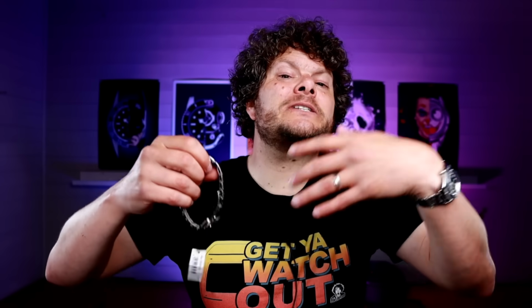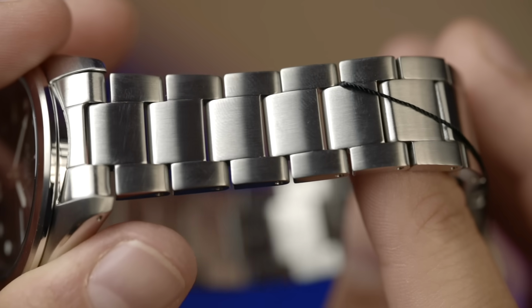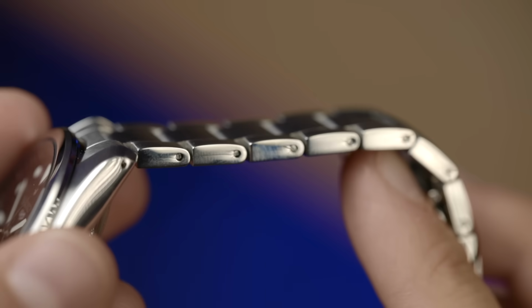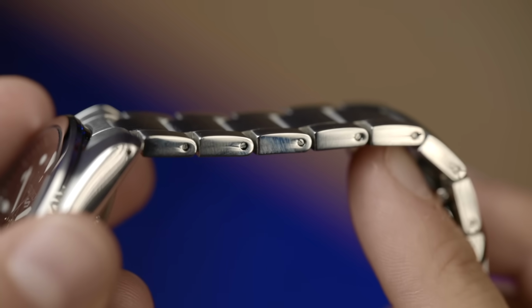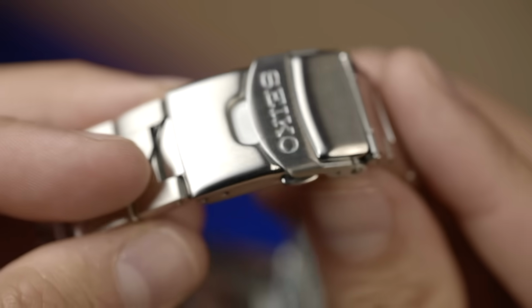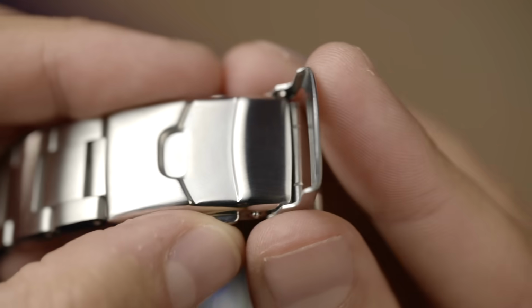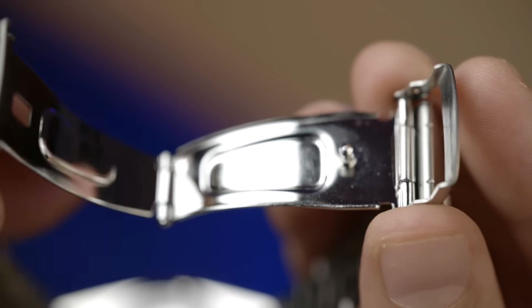Now the bracelet. It's a bit sucky, it's a bit rattly, it doesn't look particularly refined, and all Seiko really have to do to improve that is give the bracelet a bit more of a tapering that will make the watch a little bit more refined. Anyway, we do have hollow end links. The links themselves are push pins, which is a bit fiddly. The clasp, well, it's adequate. We have a fold over security and double deployant, but the clasp is just pressed.